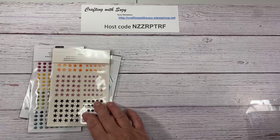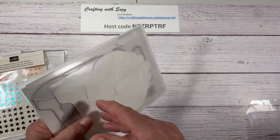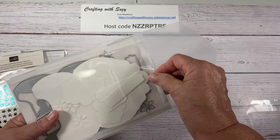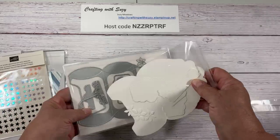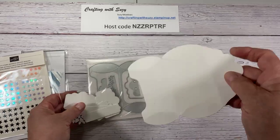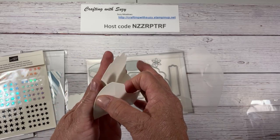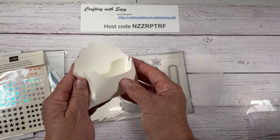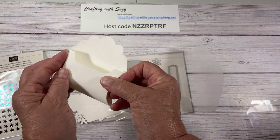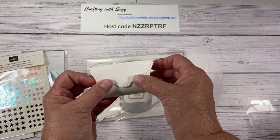And then, of course, I've got one, and then I got a pretty pillbox dies. I haven't got to play with it other than I have cut it out. But I've not put it together yet. And if you remember, a pillbox goes like this, and then this comes over. So you have a pretty pillbox.